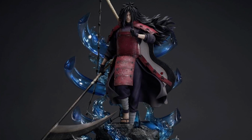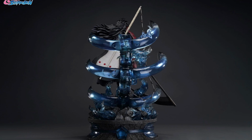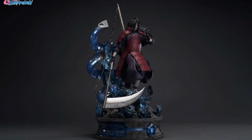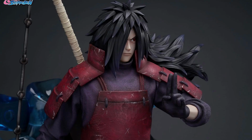Very, very cool. You got the Susanoo rib cage flowing around him, right? He's got the Uchiha fan. He's got the Uchiha scythe there. The chain. Very cool. I like it. It's gonna be a big, big guy. I like the base on him as well. Nothing crazy. Just some stone with the chakra emanating out of it. Look how thick that clear resin is in the back. Wow. And this lights up, by the way. So all of this is gonna look beautiful. Look at that. Doing his little jutsu hand sign there.